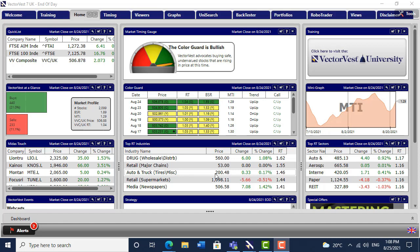The trend situation in VectorVest UK looking good. We've got 3 green lights. That means that the price of the VectorVest composite is up day over day and week over week. The momentum, measured by the RT of the VectorVest composite, is up day over day and week over week. And the buy-sell ratio also up day over day and week over week.